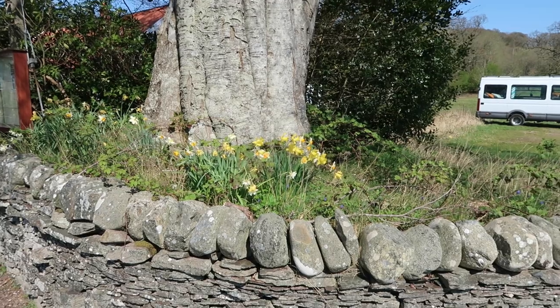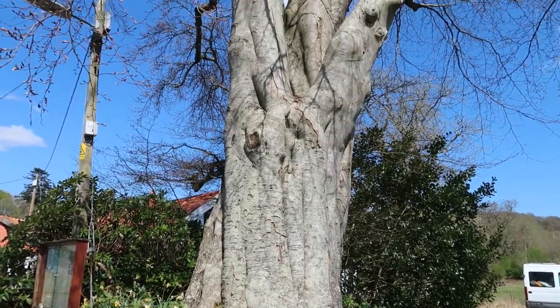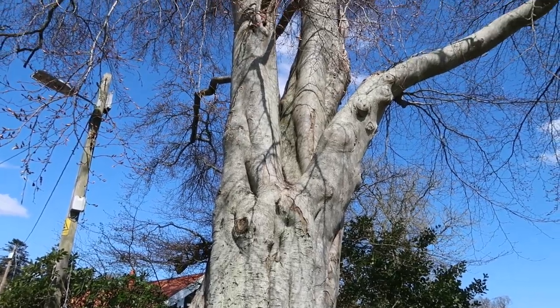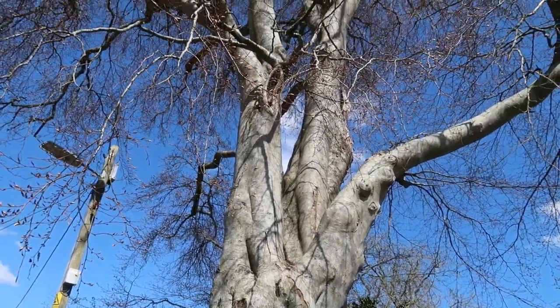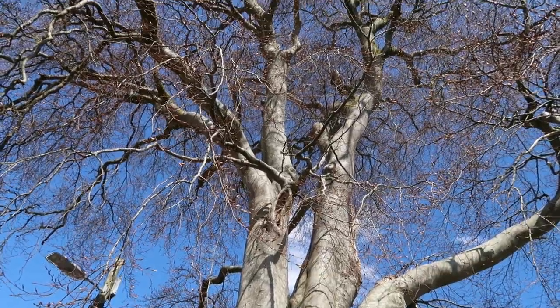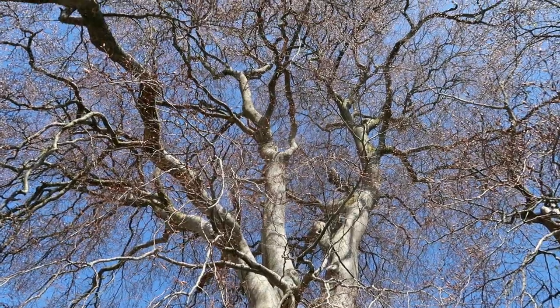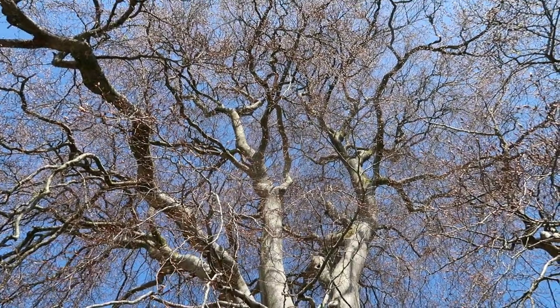And where this huge tree is. Really can't believe the weather today, to say it's April in Scotland. This is beautiful.